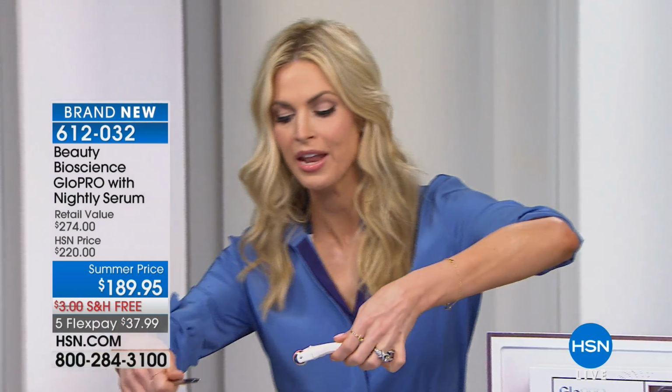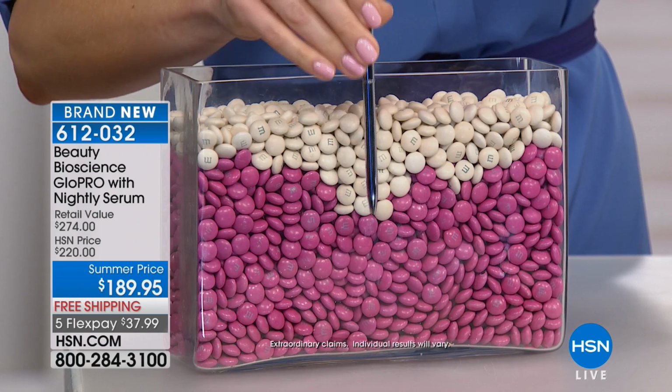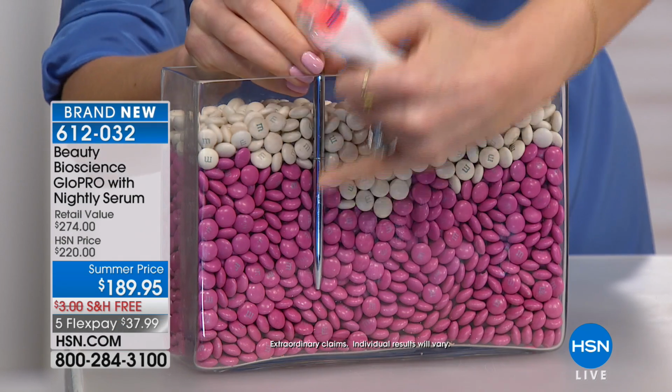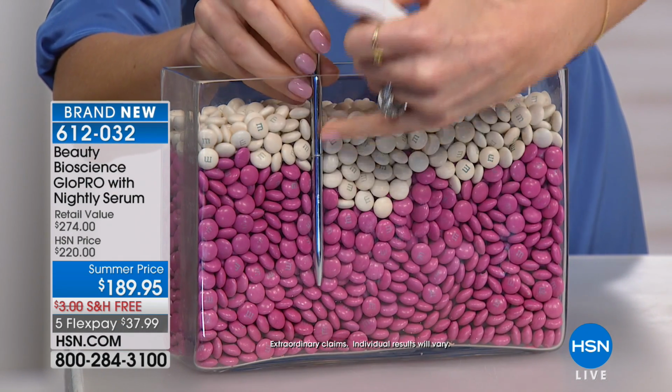Now, when those channels are open, come with me to these yummy chocolates if you're just tuning in. Pretend that these are the layers of your skin, and that this little silver instrument is one of the 540 microtips. So literally all you're doing is gently parting the skin cells, and the skin, just like when you scrape your knee, get a little paper cut, whatever it might be, a tattoo even, right?